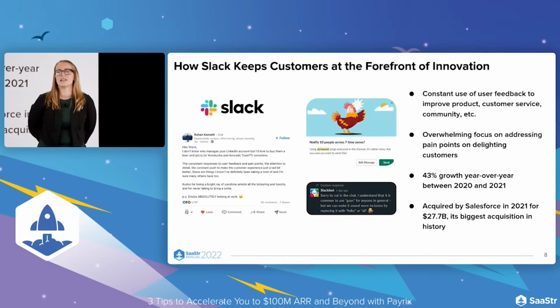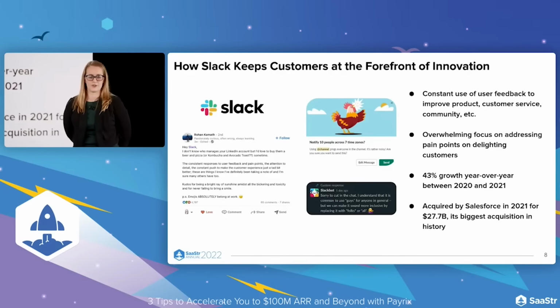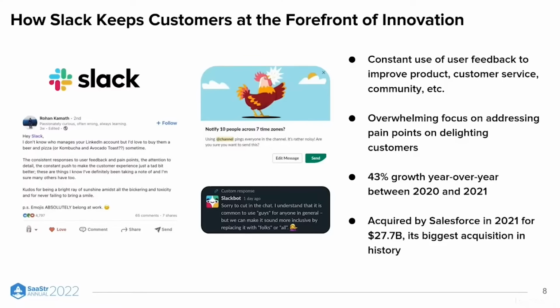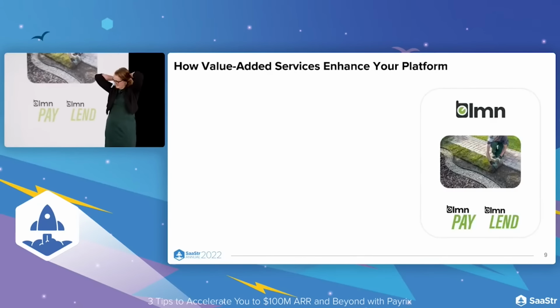But I can tell you, even though we're not customers or users anymore, I'm still a huge fan of what they're doing. So last year, when Slack was acquired, they were acquired for $28 billion on the heels of 43% year-over-year growth. It was the largest acquisition in Salesforce history. And I really feel strongly that the reason was how much they're incorporating user feedback constantly into how they innovate their business. So new features and functionality, building a wonderful online community, even down to how they respond to comments on social media. My take is that Slack is one that has gotten it right. Go ahead. Back to you.